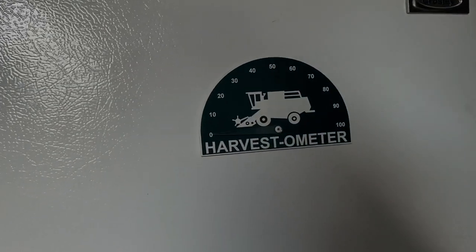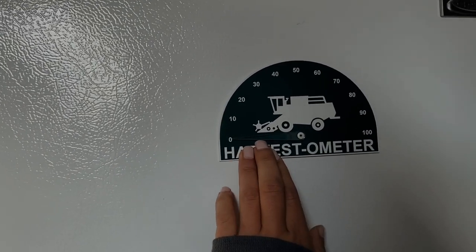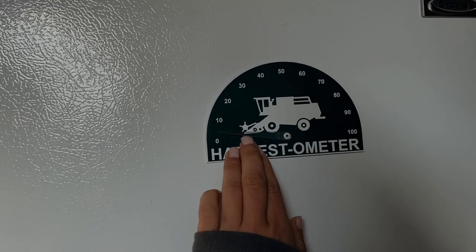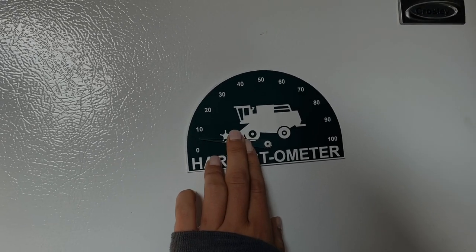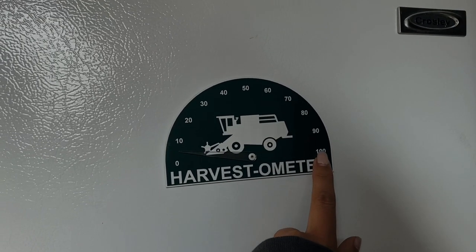So I got this little magnet. I saw it on Twitter. A farmer in Indiana makes them. So we're just gonna bump that to roughly 5%. Perfect. Can't wait till we're over here.